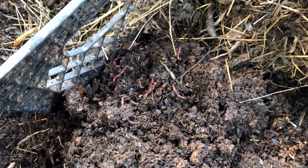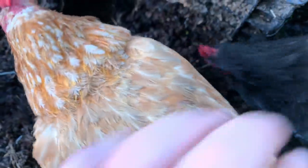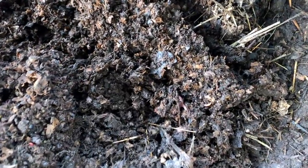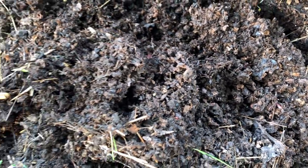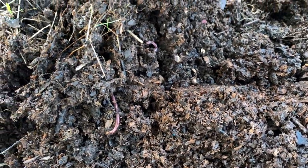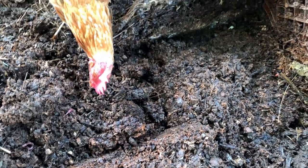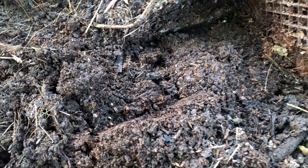Pretty amazing how much red wiggler life is just below the surface here. And in particular, everywhere that we've got these milk crates to protect the soil life from the hens, there's just crazy amounts of worms just below. That part of this design process has been very reassuring, and one that I definitely encourage folks to consider is having areas where you're dividing different ages of compost, but with structures, either milk crates or wooden blocks or cinder blocks or logs or bark or sticks that allow soil life to evolve underneath. Very useful.